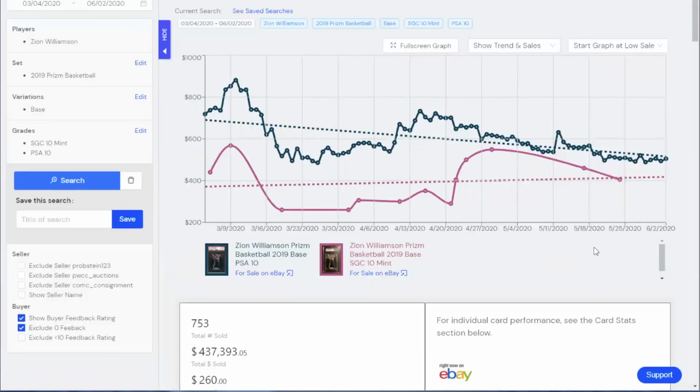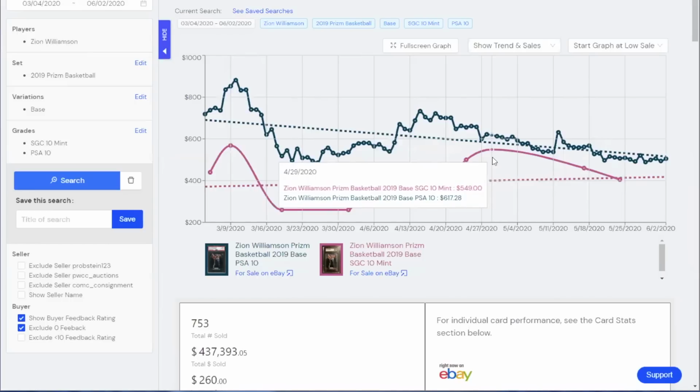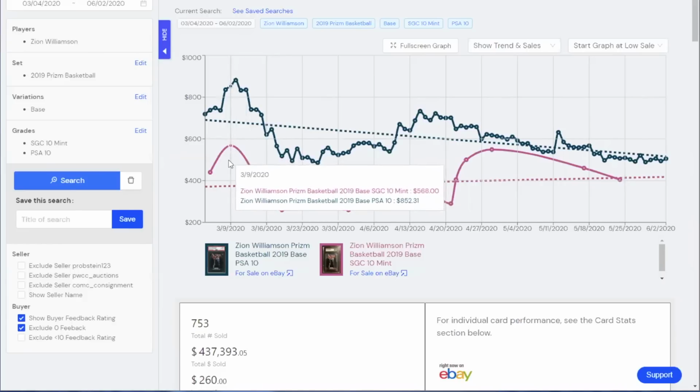But then if we look at the more recent sales, we're looking at a $100 difference between the two cards, and then again at exactly a $100 difference. These again are not a lot of sales volume, but this one here was only a $70 difference. So basically a gap that used to be pretty consistently a $300 type of gap for this Zion between the SGC 10 and the PSA 10 has closed to about a $100 gap.